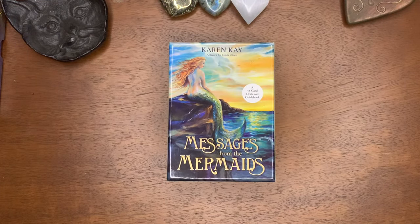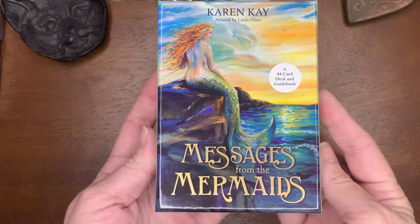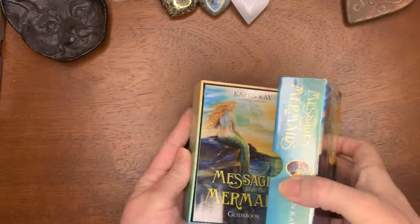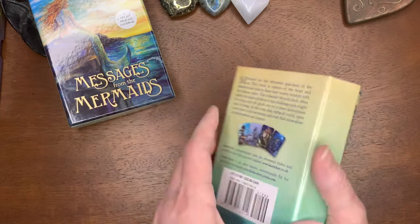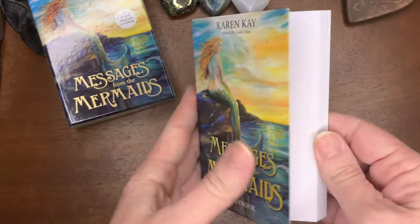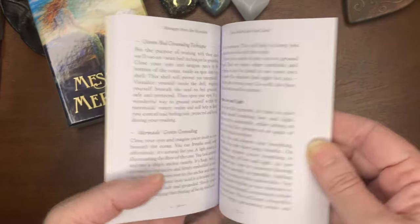Okay, this next one is the Messages from the Mermaids. And the art in this deck is absolutely beautiful. I love it. I saw this whenever Hay House had their sale, and I was like, that looks really good. I love the imagery, so I went ahead and got it. So this one is from Hay House, but the images, oh my gosh, in this deck is beautiful, just beautiful.